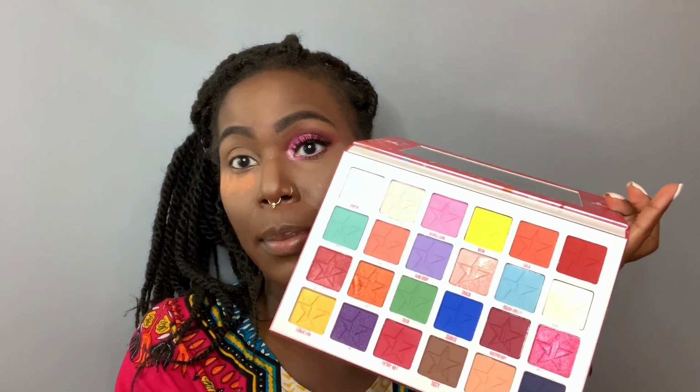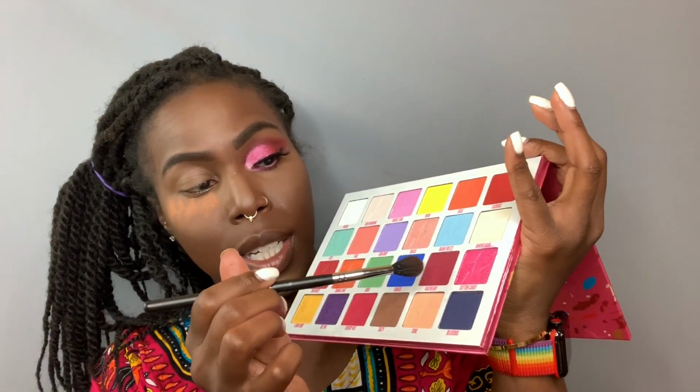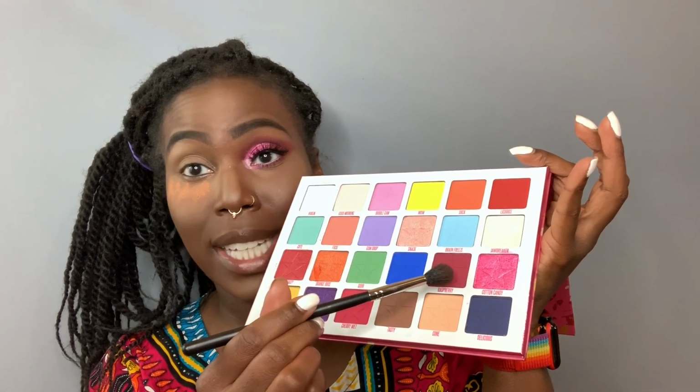I am back. This is the eye look I came up with. I was in the mood for pink, so I essentially used all the pink shades in the palette. And for my crease shade, I used this dark berry shade here called Raspberry.